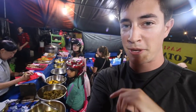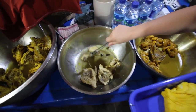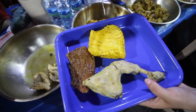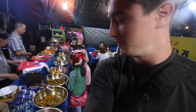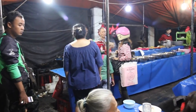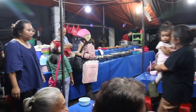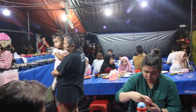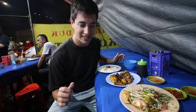I guess the way that this place works is it's sort of self-service, kind of like the Padang restaurant that we were at this morning. They've got a few things laid out and we're gonna pick some stuff out and then I'll introduce everything to you. We are in a proper Jakarta street foods tent almost, right on the side of the street. This is just kind of an extension of the sidewalk. This place only opens up at night. It's called Nasi Uduk Kota Intan.